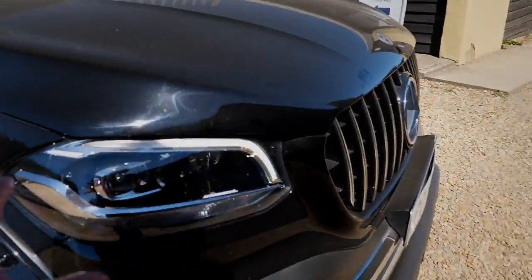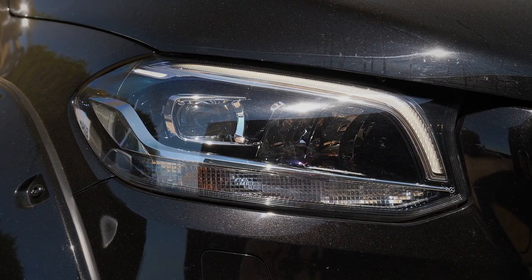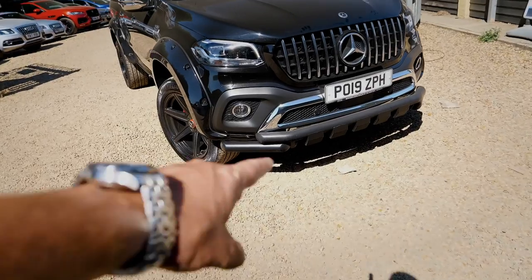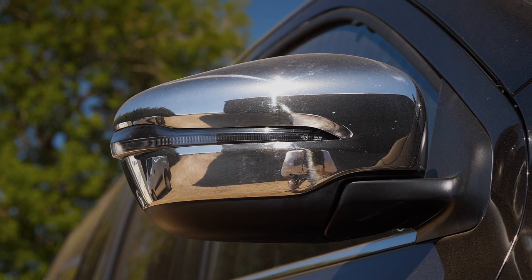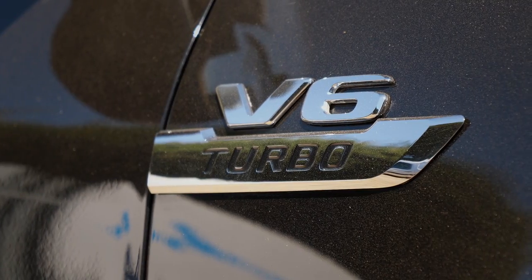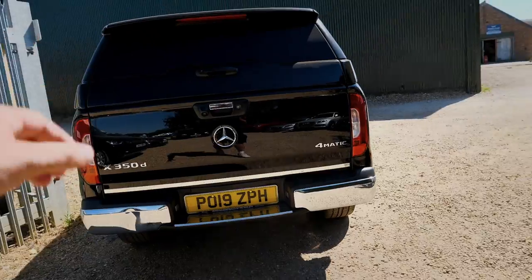Back to the visuals. Headlights are beautiful. It's wicked that they put this much effort into the visuals of a truck. I absolutely rate that. That big nudge bar at the front there, I like that as well. Silver wing mirrors, the V6 turbo badge on the wing there. Everyone that's walked up to Binker and looked at this car today has said, oh, I like the look of that. That's nice, isn't it?